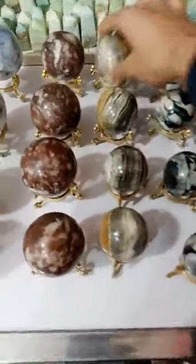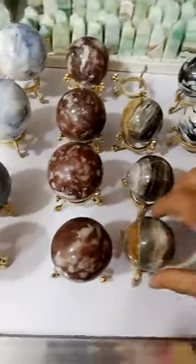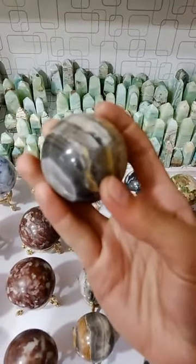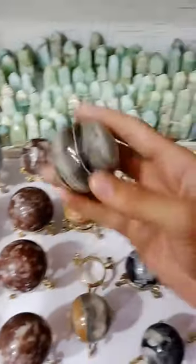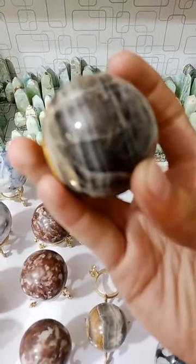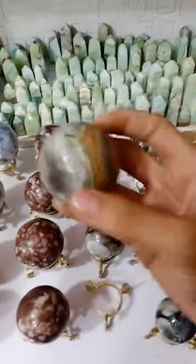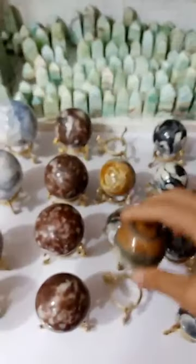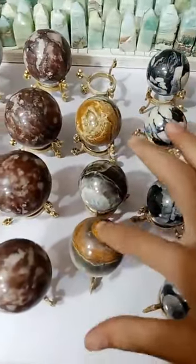Yes, the black onyx. Okay, so these are the black onyx. We have more here. So I want to show you these three pieces. You can see this is number one, and this is number two, this is number three. So which one, please choose? One, two, three.